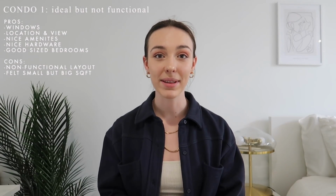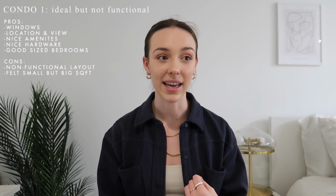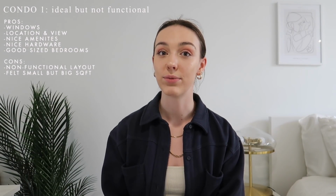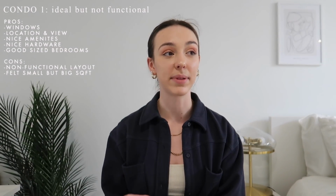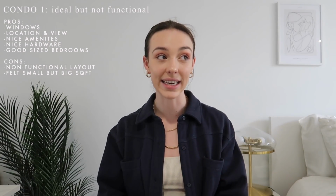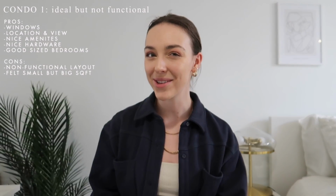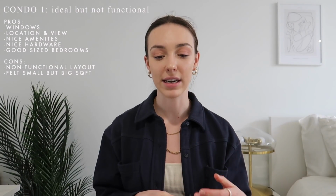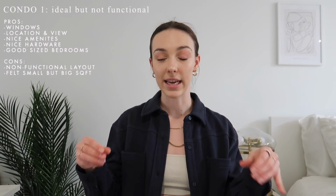My downside with it was the layout and the size. So it was 900 square foot, which was actually really big considering that the place that I bought is only 820. So it was 80 square foot more, but it felt so much smaller. And it was just because of the layout. Like I mentioned earlier, it was one of those long kitchen layouts.